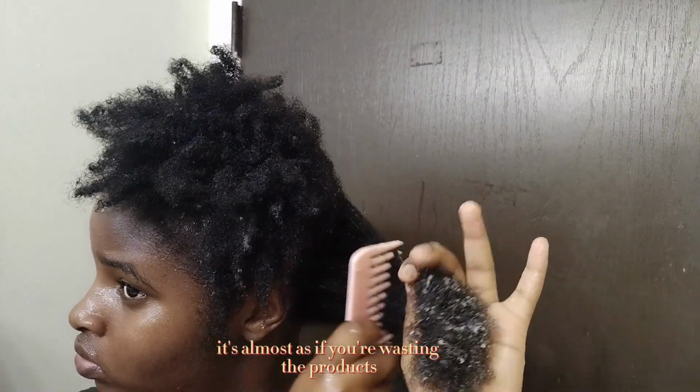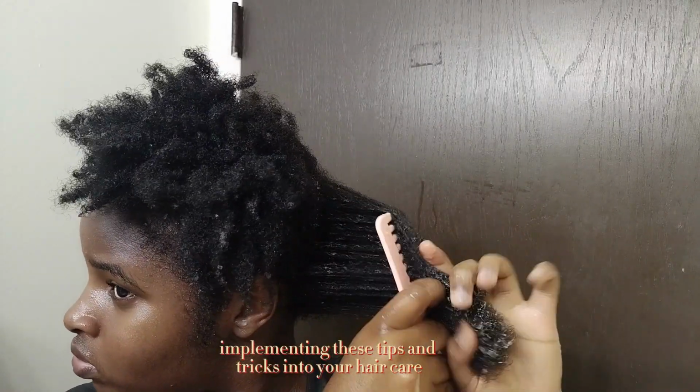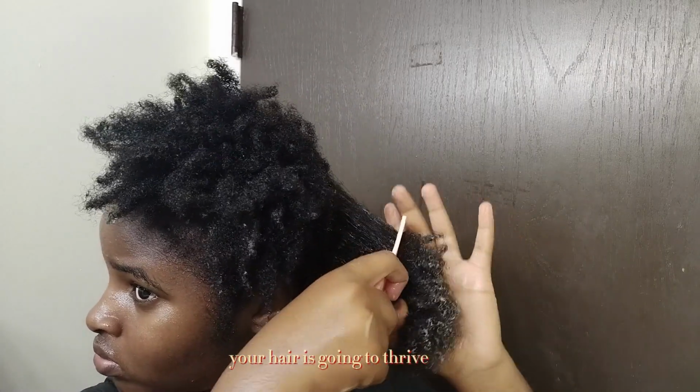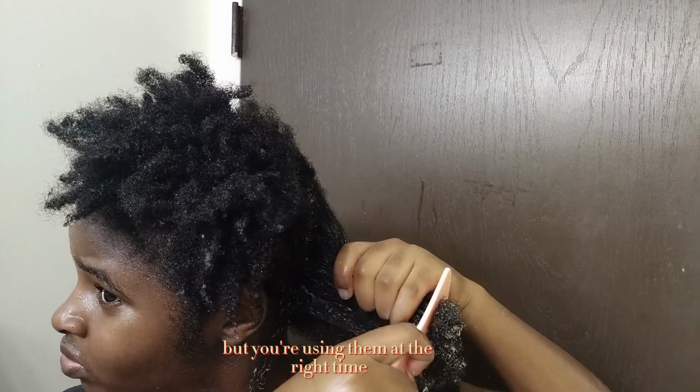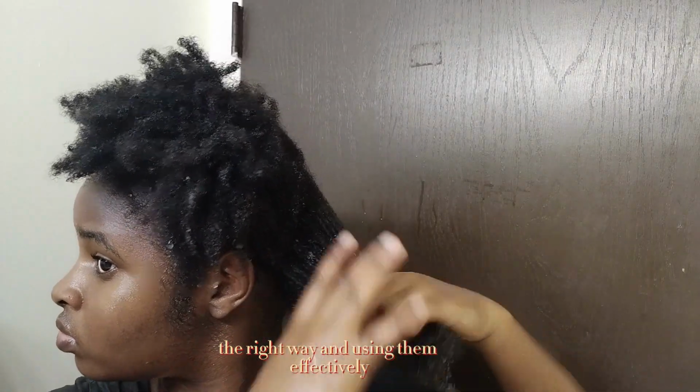It's almost as if you're wasting the products, but trust me, once you start implementing these tips and tricks into your hair care routine, your hair is going to thrive, because not only are you using the right tips, but you're using them at the right time, the right way, and using them effectively.